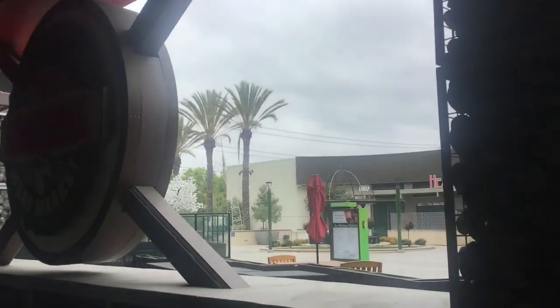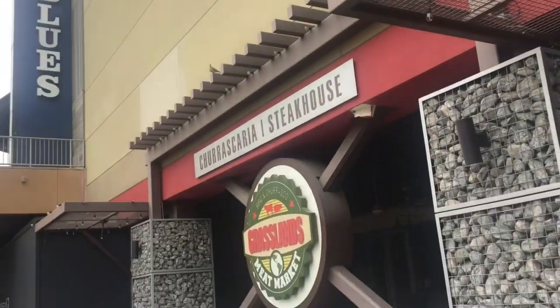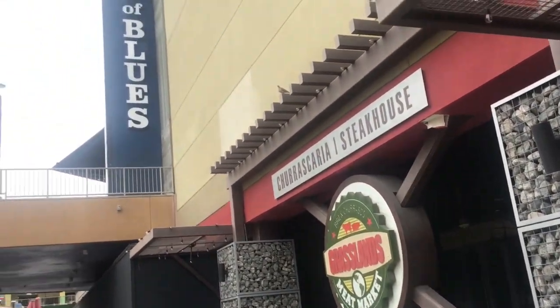Also, I'm going to check out the Heat Lounge. See if it's open or not. It looks closed. They sealed it. So I can't get through it anymore. Oh well. Well yeah, this was a steakhouse. I never went to this steakhouse.